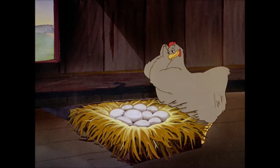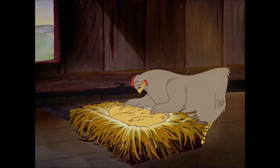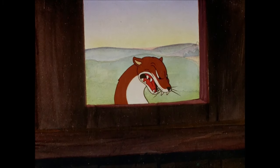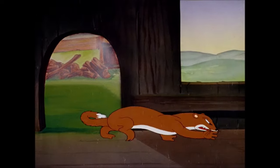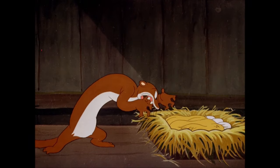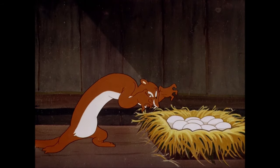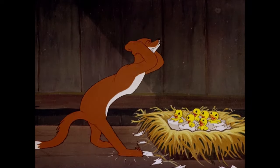Here's a proud mother hen, carefully watching over her eggs, anxiously awaiting the eventful day. What a happy little family this will be. What's this? A weasel, the ruthless thief of the barnyard, watching his chance to sneak in and steal those defenseless little eggs. He draws closer, and closer, and closer. Don't ever do that!